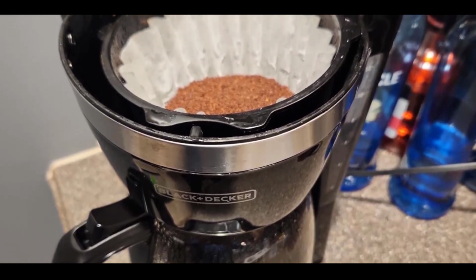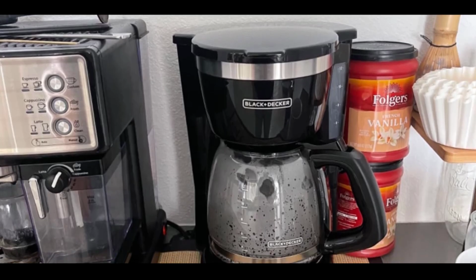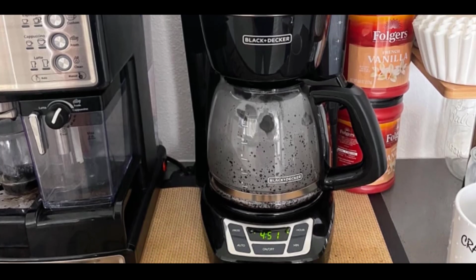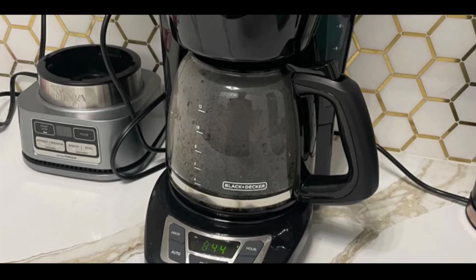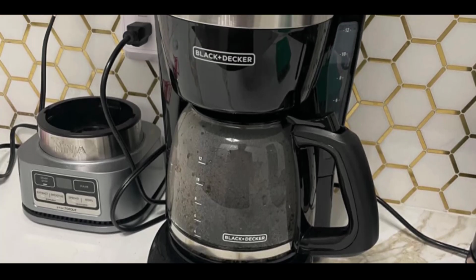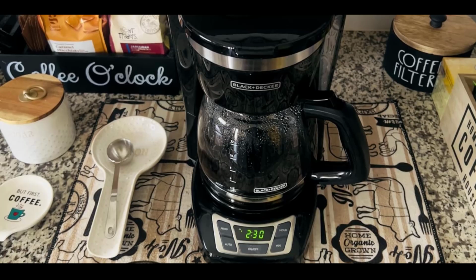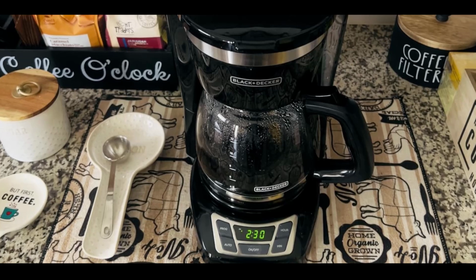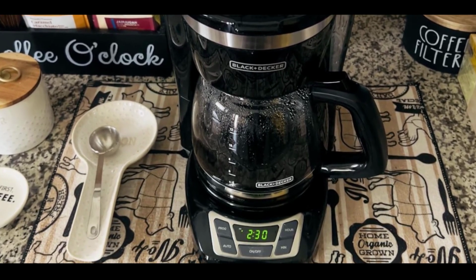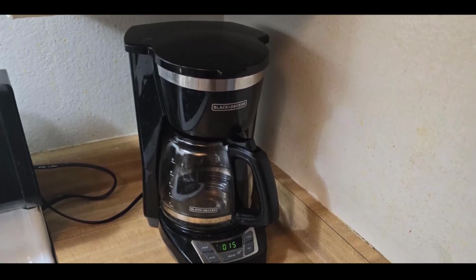The Easy View water window on the front ensures you always know how much water you're adding, making it simple to get the perfect water-to-coffee ratio. The durable Duralife 12-cup glass carafe is designed for longevity, while the washable brew basket allows for easy cleanup and maintenance. The coffee maker's digital controls feature large, rubberized buttons for a comfortable, user-friendly experience, and the clear display shows the time, brew duration, and programming options for added convenience.